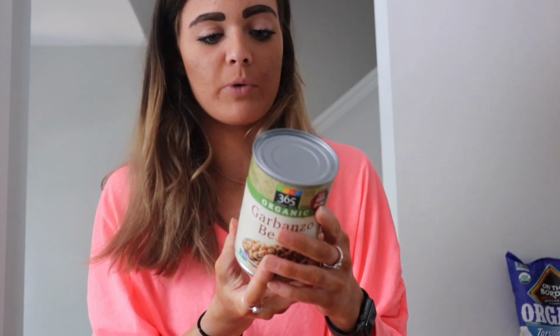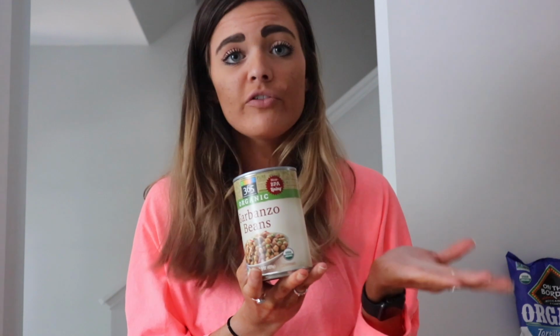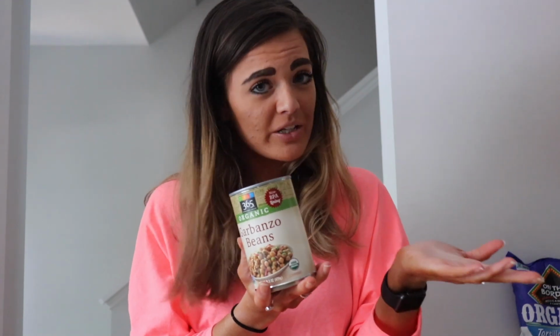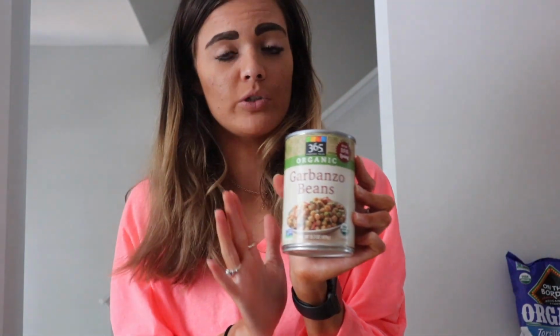Next up, we have chickpeas. They're just a really great source of protein, especially if you're vegan. Or even if you're not feeling like having chicken or salmon, or you're just tired of it, or you can't really afford it because those are a little bit more expensive proteins, definitely opt for garbanzo beans or chickpeas because they are affordable and they're good for you too.